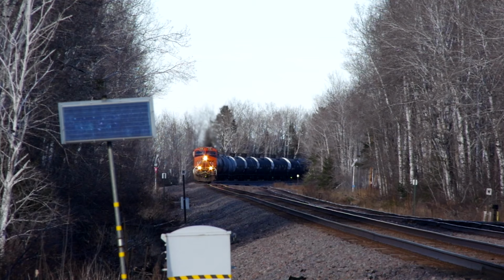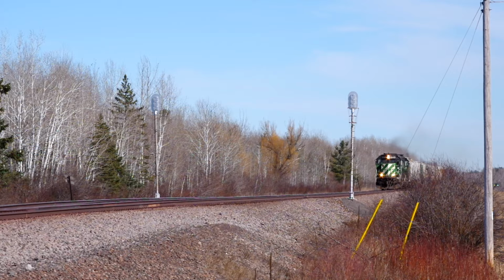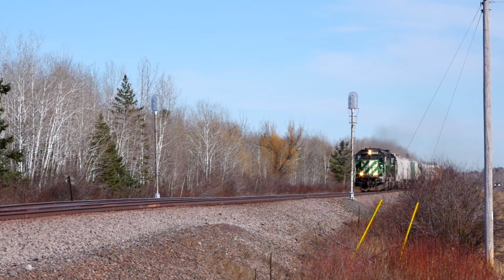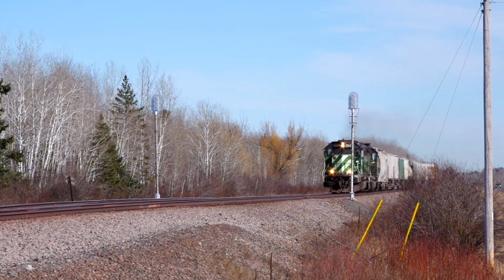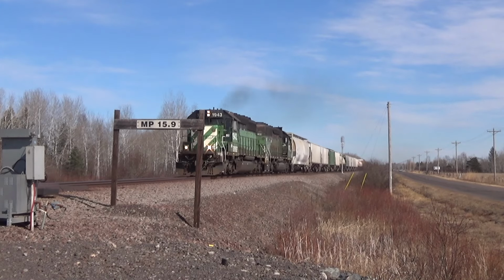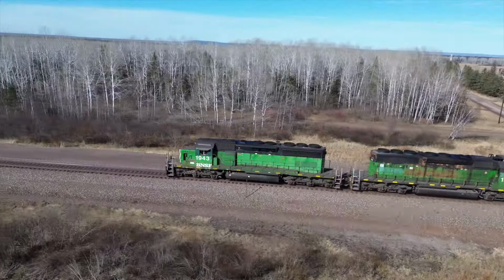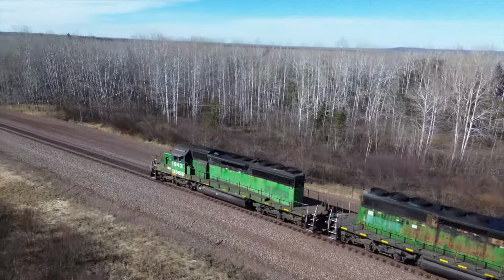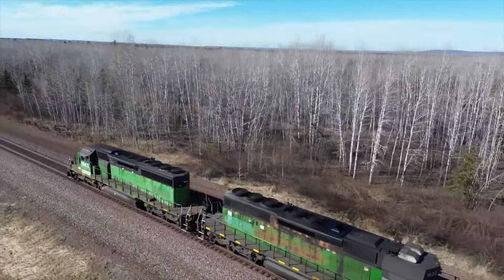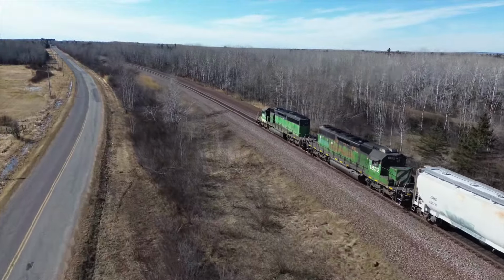Up next, I find myself in rural Wisconsin once again, but this time for something just a little more exciting. Check this out. No, I'm not a time traveler. This is 2024, and even in this Jivo-dominated hellscape that is BNSF, stuff like this can still be found every now and again.